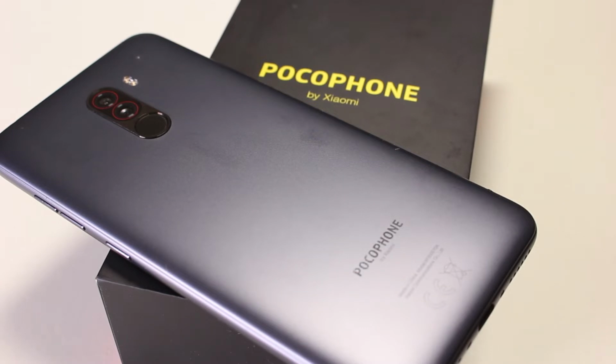Pocophone is able to offer Pocophone F1 at such an affordable price because Pocophone utilizes the supply chain and marketing channel of Xiaomi. Pocophone is able to walk into the Xiaomi supply chain and choose what they need without worrying about the cost and availability of those parts. This reduces the cost of R&D, which makes Pocophone F1 so affordable.